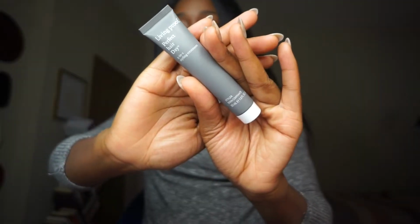Will it bring out the purple on my hand? You can really see it. It does look pretty on my hand. However, we'll see. Next, we have this product from Living Proof.